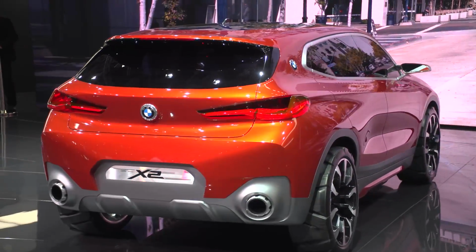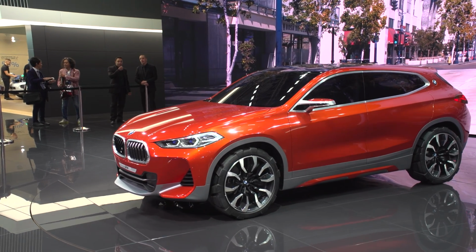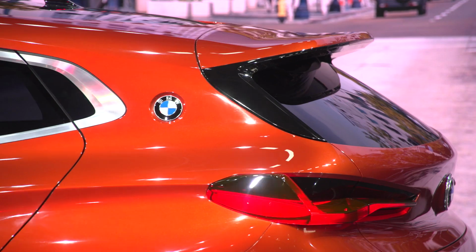Think of the BMW X2 as a sporting version of the BMW X1 in the same way that the X6 is kind of a coupe version of the X5. Now this one behind me is just a show pony, so the silhouette will stay the same, but you can expect most of the details to be toned down by the time it makes production.